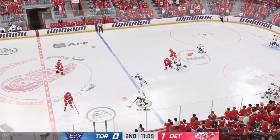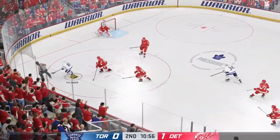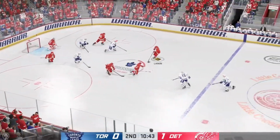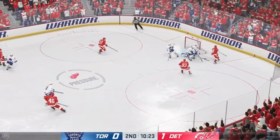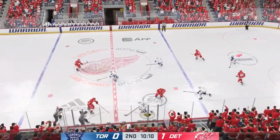Moves the puck up to Matthews, into the middle of the neutral zone. Moves the puck into the corner of the offensive zone. Oh, what a save on the play! He's doing absolutely everything he can to keep his team in this game, James. Unbelievable save. And these fans are still buzzing about what we just saw.